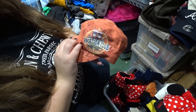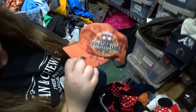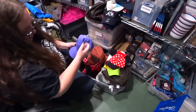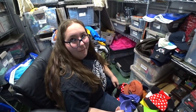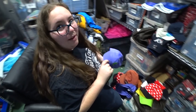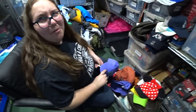$7.99. Disney Vacation Club, but this one has icons and it's a rust color. Is that a rust color? Yeah. That color is ketchup with mayonnaise. No, ketchup with mayonnaise at least looks better and lighter. If you don't put too much mayonnaise in it, you must put extra mayonnaise. If you put more ketchup than mayonnaise, my ketchup mayonnaise is that color. Ew.